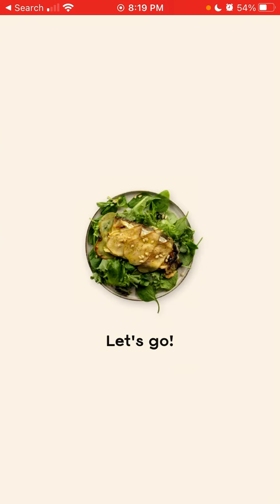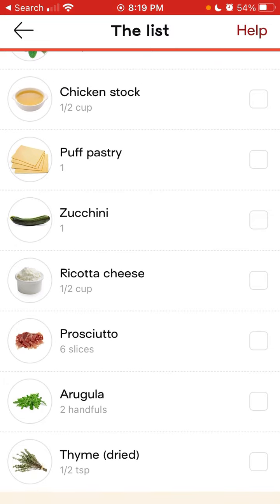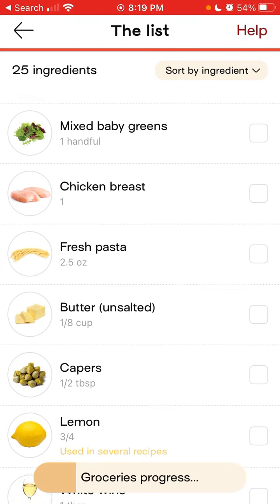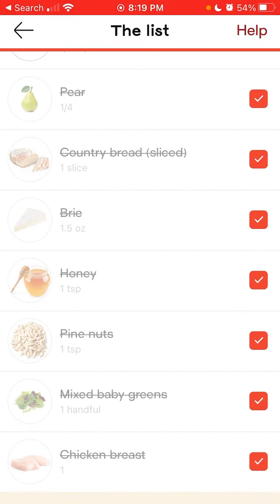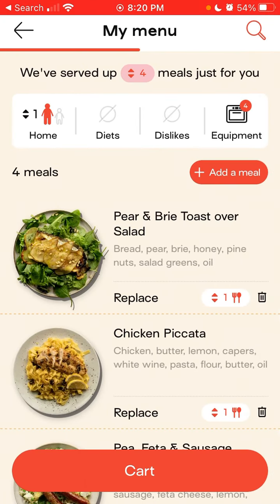Then I create my grocery list. And then I just add all of that. And that's basically the list I can go and buy in grocery and prepare all this stuff.